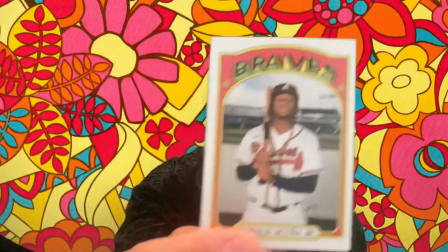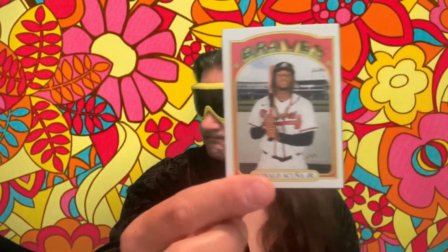Some more rookie things. Acuna Jr. People are like, all of the cards are worth showing. Well, then all of them should be worth paying $80 for, right? No. I just answered your question. Max Scherzer. Vladimir Guerrero Jr. Junior Guerrero.